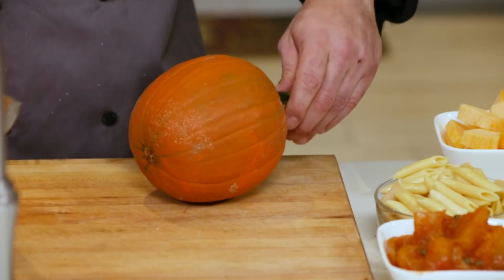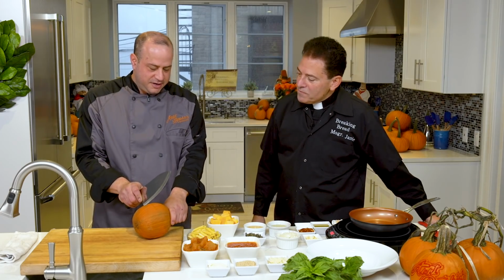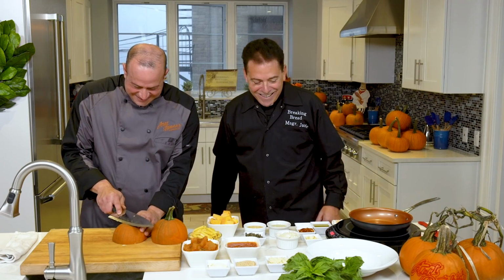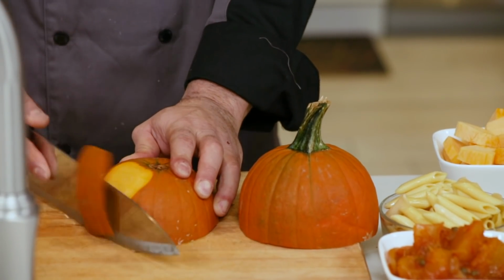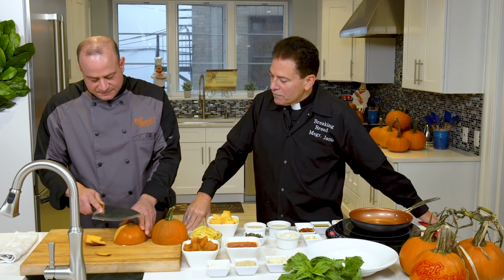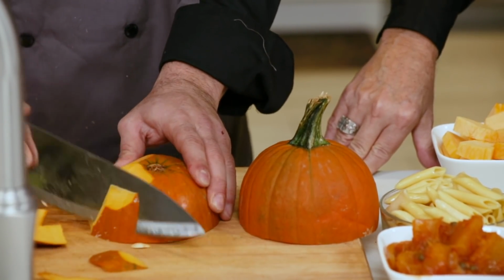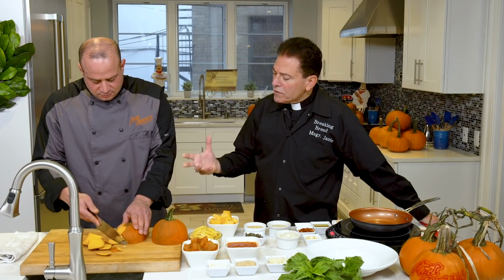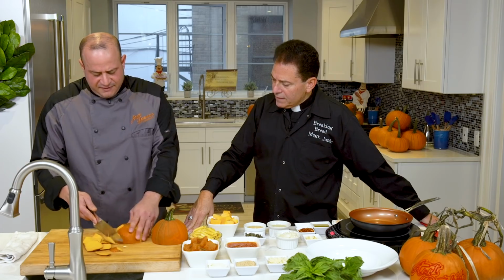So tell me, how do we begin here? Okay, we begin by holding your pumpkin. I usually do it sideways, and I chop it like that. That was some chop. Well, there's no other way to do it. And then I carve it. This is the hardest part. You want to try and get all the skin off. So now you have to cook this for a while till it gets tender. Yeah, usually I would say about 25 minutes.